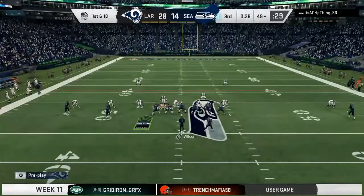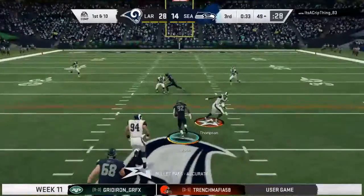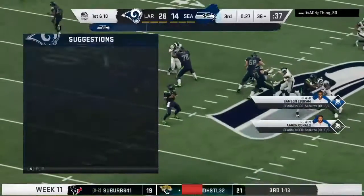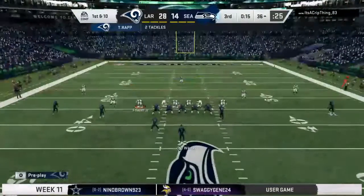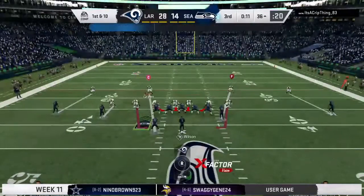Mike 53. Here we go. After the interception, here's Wilson. Here's Carson with a catch out of the backfield. And he is tackled inside the 40, not quite to the 35. First down, Seattle on a pickup of 13. So from the 36 now, first and 10. First and 10 at the 36-yard line.